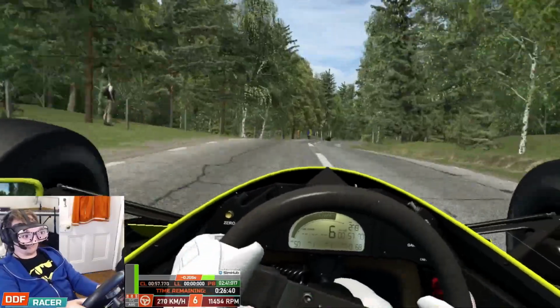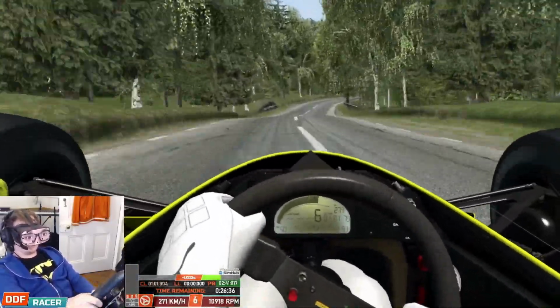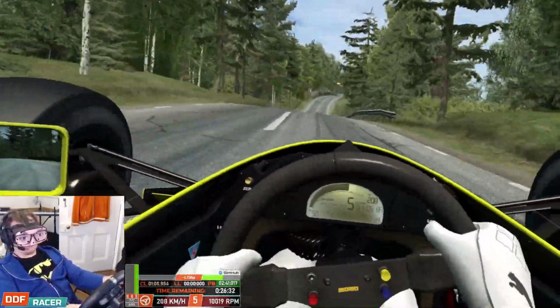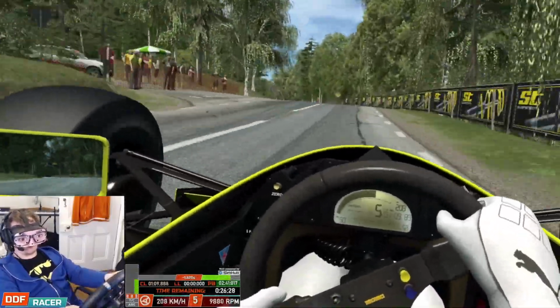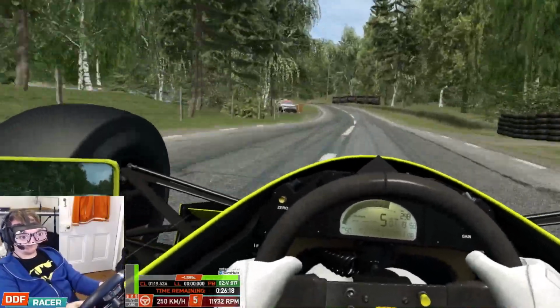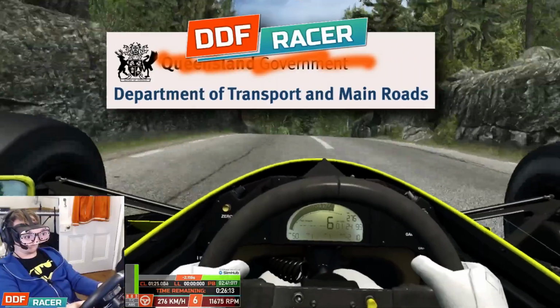You don't really get so much of a crown on racetracks because the drains are by the side of the track and it's designed to drain away easily, like the grooves you see on the start-finish straight of Spa-Francorchamps. That's to help with the drainage. I don't know why they don't use those on public roads, actually, now I think about it. That's a great idea. You heard it here first. DDF Racer Roads and Transport.